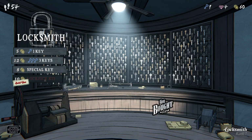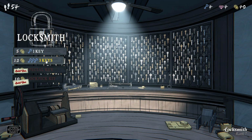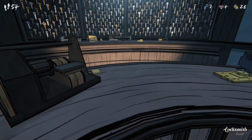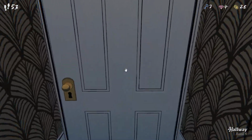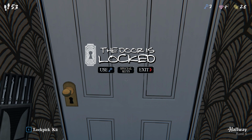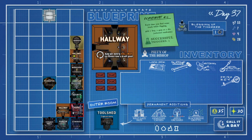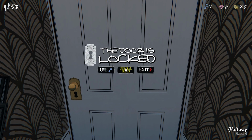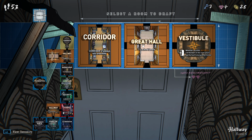Lockpick kit is great to see. Special key. This could be cool. Prism key. Okay, sure. And then that should be enough keys. I think we should be good. 7 keys feels like plenty. So that we're in a hallway. Give me the prism key. And give me the Great Hall.